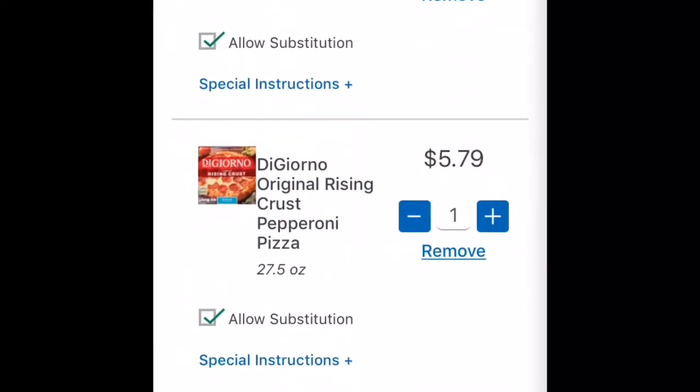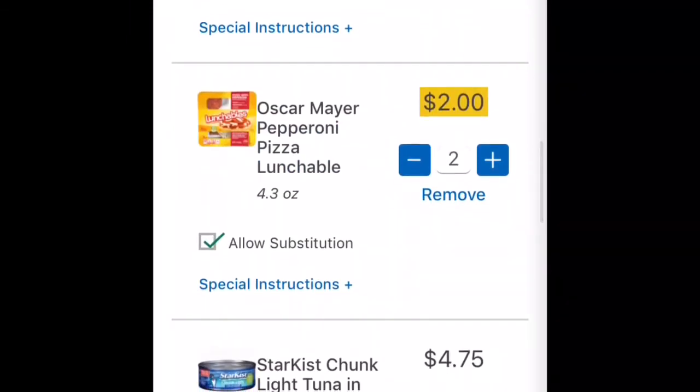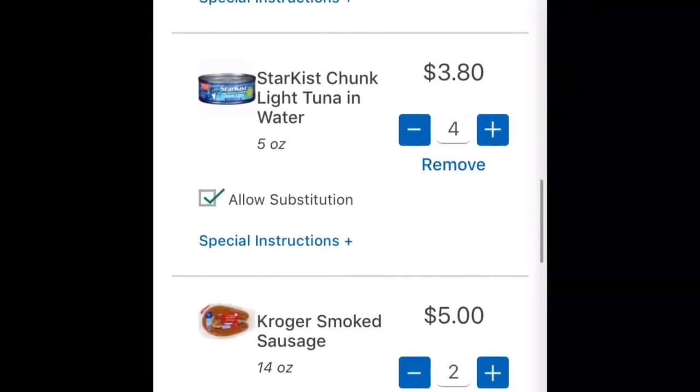Okay guys, so now I'm just showing you my cart and what I selected. I'm going back and double checking to see if I really need that amount of things or if I really need that. So that's what I'm doing here.